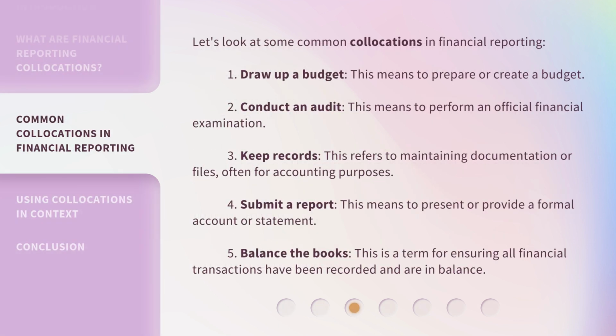Let's look at some common collocations in financial reporting. 1. Draw up a budget. This means to prepare or create a budget. 2. Conduct an audit. This means to perform an official financial examination.